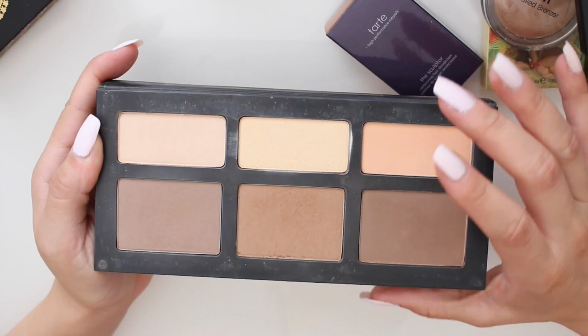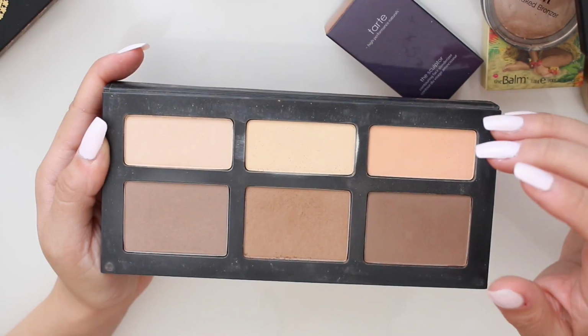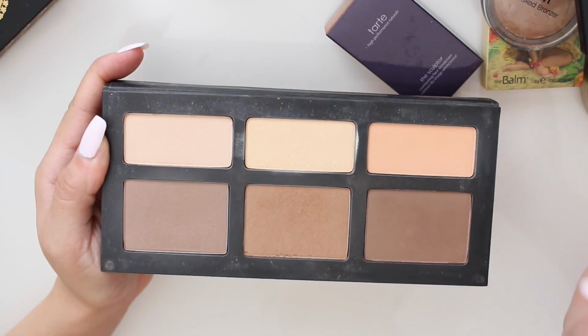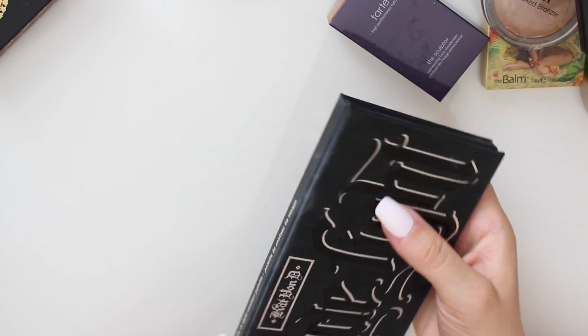So that's something that you can also do with your highlighters and your bronzers. You can always use them as eyeshadow, okay? So yeah, just giving you guys that tip there. And let me go ahead and close that up.